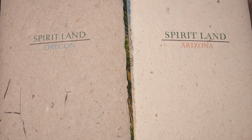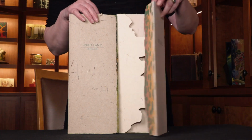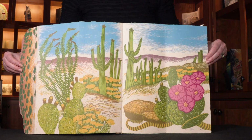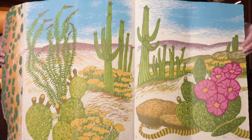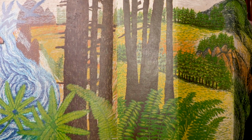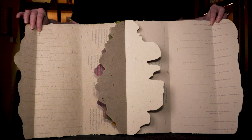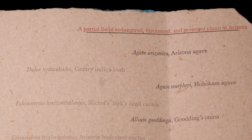The texts are hand-set and letterpress printed in colors that match the landscape. Prentice made the multi-block reduction woodcuts and printed them on an etching press, illustrating in vibrant colors ecosystems of Arizona and Oregon. The 2 sections are sewn together with a pamphlet stitch for a gatefold presentation. Already rich in color and texture, they added more.